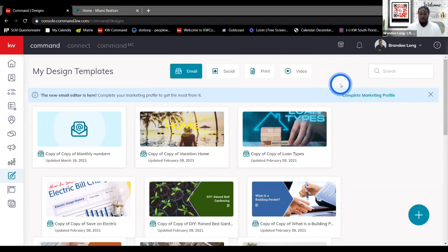If this is your first time in Designs, you will not have the same templates that I have. Some of these templates have already been preloaded. Some of these templates I've already added. Some of these templates actually came in through a smart plan. So we'll segue for a second.